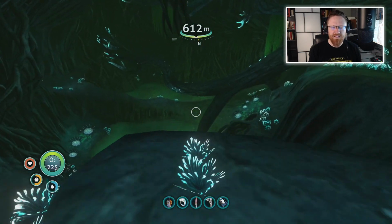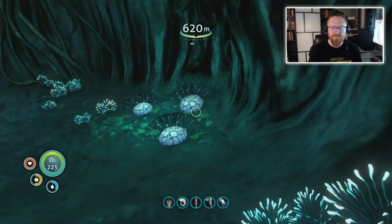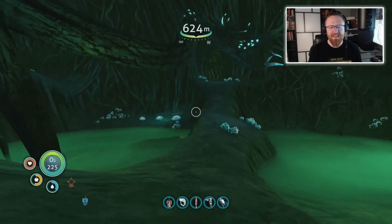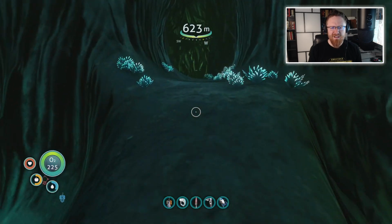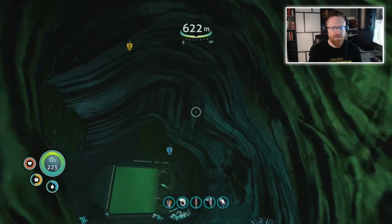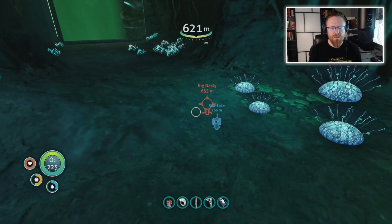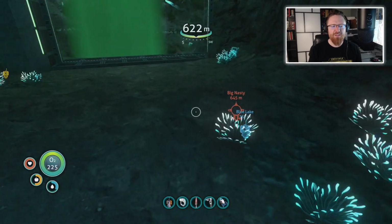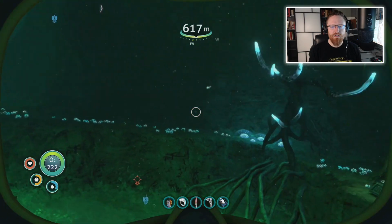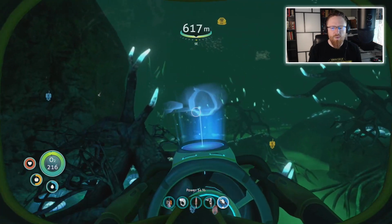Okay, so what can we see in here? From the flora, this feels like it's actually, oh, it's briny. It's got these trees that are like the Blue Lake. This is probably deep, deep, deep underwater. Far from Mushroom Outpost. Okay, I'm above Big Nasty, but I'm within swimming distance of Big Nasty. Huh, where am I? You go away.